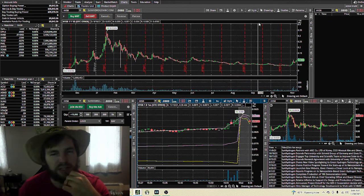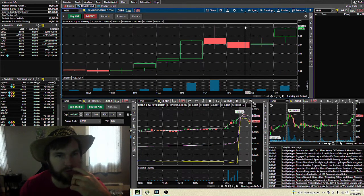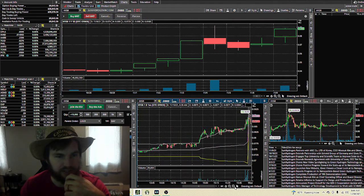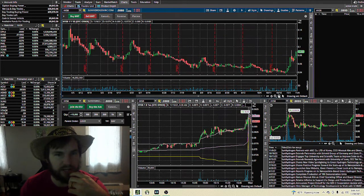I was hoping, but there is a multi-day breakout on the table around the 0.092 area. So if we get a nice little push upwards towards that, then it could break through the resistance that was there and continue upwards. So that's what I'm looking for out of HYSR.